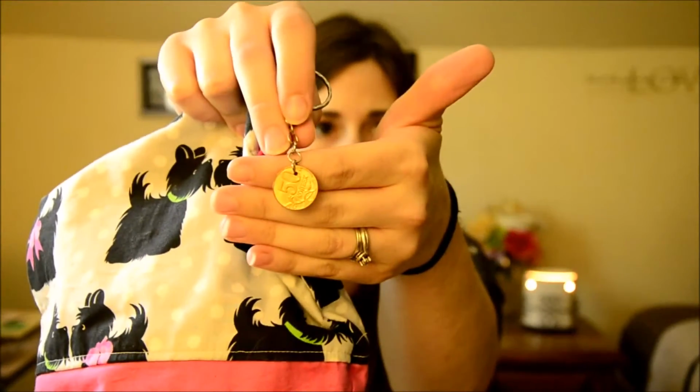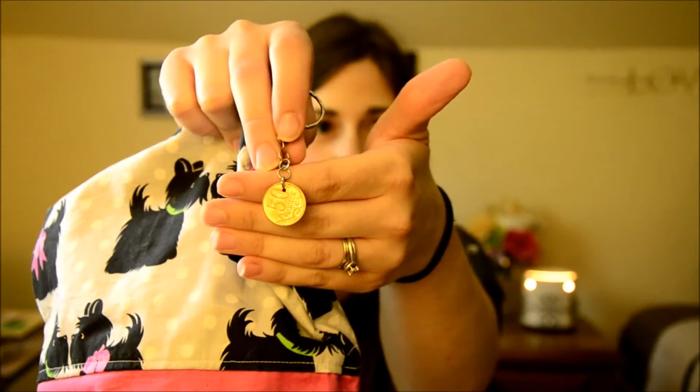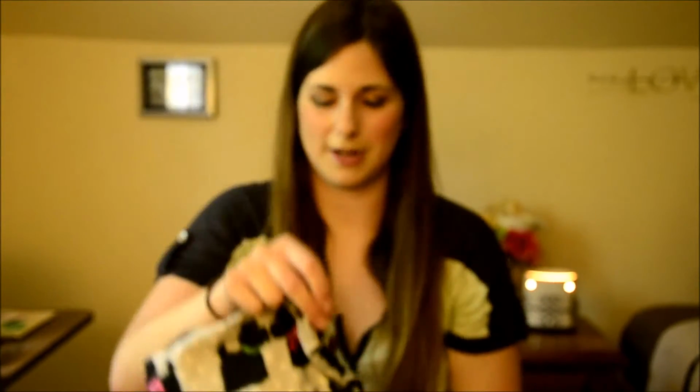Oh, and then there's a little charm on here. This is from my friend Sarah, who, let's see, there we go. She was a teacher in Russia for a little bit, and this was a keychain that she brought me back. I just thought that was so cool, and I thought it belonged on a project bag.